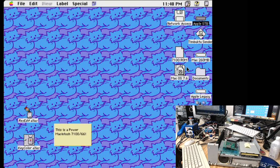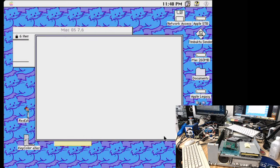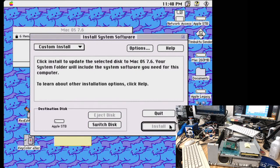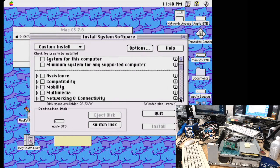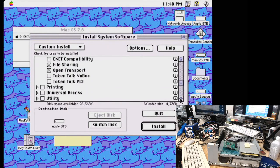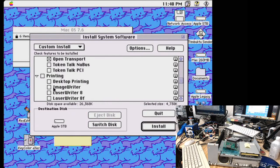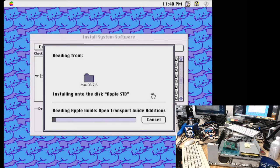All right, now we got a whole 25 megabytes available. That should appease the installation gods, hopefully. Famous last words. Okie dokie. Printing, we better have an ImageWriter. There we go. I hope it overwrites that rogue AppleTalk control panel in my Control Panels folder. Otherwise, we may run into some problems here.